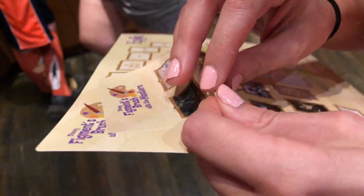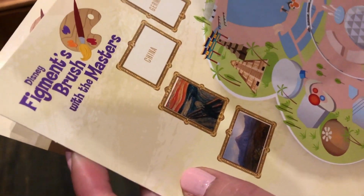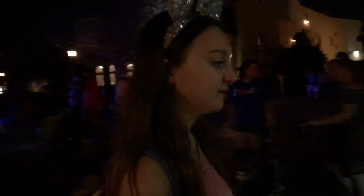Another one bites the dust. Another one. I'm gonna try to put this one on nice too. Oh geez, okay guys, we'll come back to you in about 5 minutes. Not bad. We got two down. We're stopping here in China, and I think we're gonna try the Jasmine draft beer, because why not try a beer? Why not?